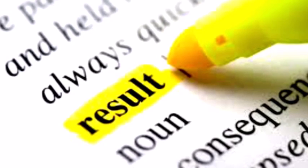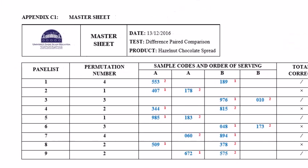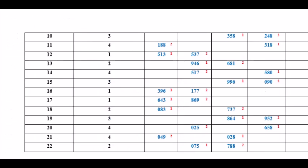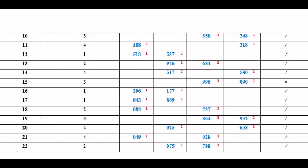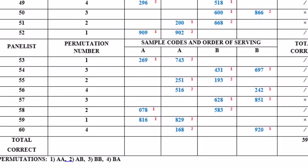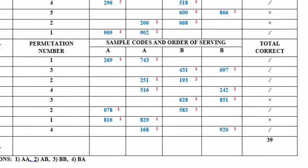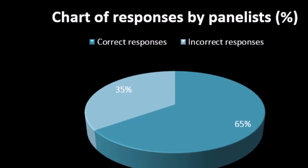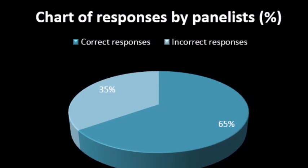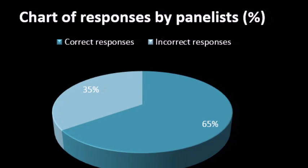Next, let us see the results from this project. Can the panelists detect whether the 2 samples are the same or different? Out of 60 panelists involved in this sensory project, 39 of them correctly answered the question in the score sheet, while the rest of them were wrong. By percentage, 65% of the panelists gave a correct response, while 35% of them gave an incorrect response.